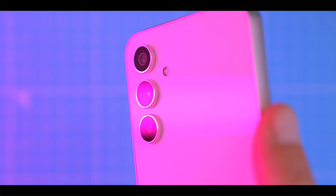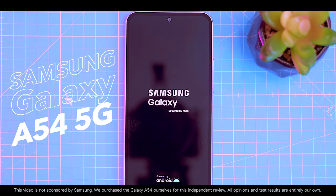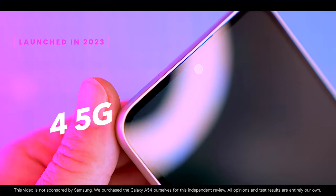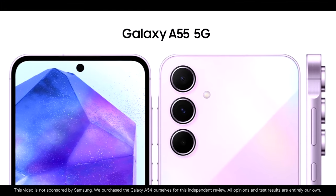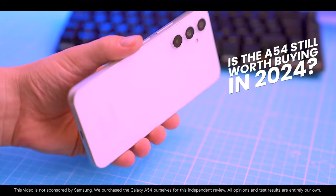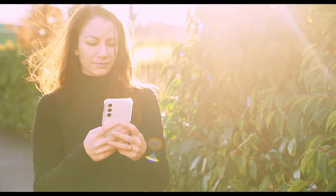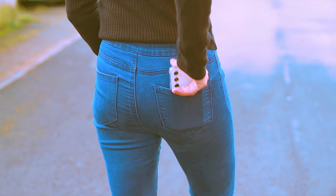Let me be clear. The phone we're diving into today, the Samsung Galaxy A54 5G, launched in 2023. With the newer A55 on the horizon, you might be wondering, is the A54 still worth buying in 2024? That's a valid question, especially for you budget-minded tech enthusiasts.